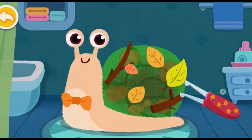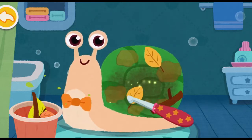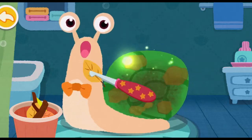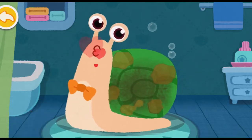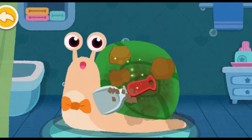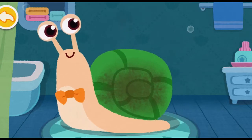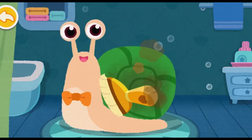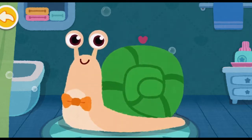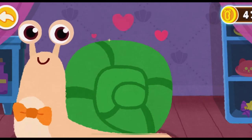Let's clean the snail's shell. Let's start painting the shell.